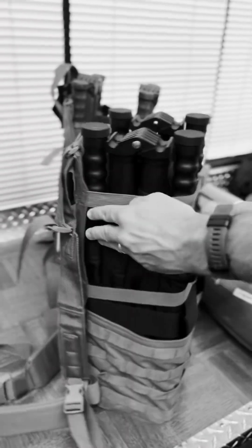That's pretty cool. It's an entire stretcher. $279.99.